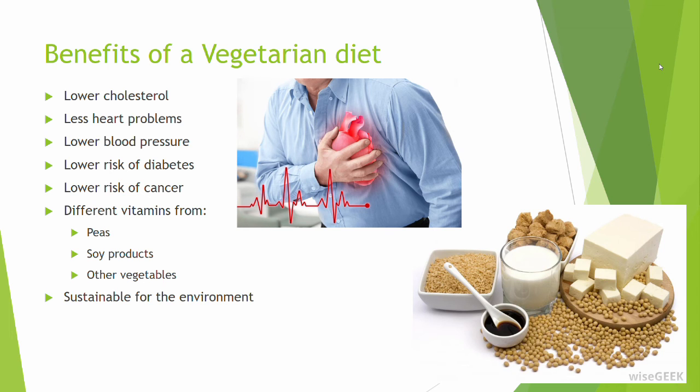What are the benefits of a vegetarian diet? The vegetarian diet has good health benefits. It lowers cholesterol, reduces heart problems, lowers blood pressure, lowers the risk of diabetes, and it has been studied that eating less meat also reduces the risk of cancer. Many can be concerned about the possibility of not getting enough vitamins, iron or calcium, but you can also get them with a vegetarian diet, for example from peas, soy products and different vegetables. It is also a sustainable way of eating, and it has many benefits for the environment.